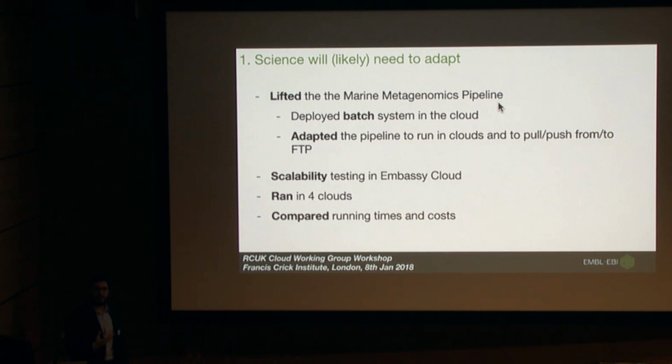So the way we tested lifting a pipeline into the cloud was by lifting a pipeline that was running on our own batch system at EMBL-EBI. We picked the marine metagenomics pipeline because it was a good candidate for several different reasons. And we used a combination of Terraform and Ansible, given the order, to deploy a batch system in the cloud, and then we adapted the pipeline to run in the cloud.